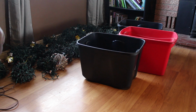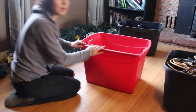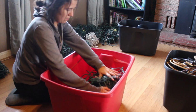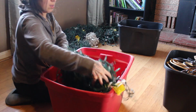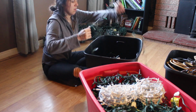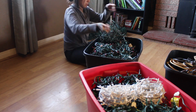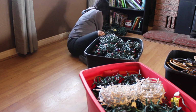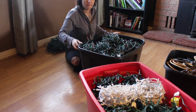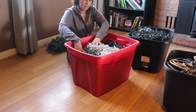And the dreaded Christmas lights. We have so many Christmas lights that go on the outside of our house. I honestly want to say there's probably about 10,000, maybe more lights. I know it doesn't look like it because they're all intertwined together, but it is huge. And it took us hours to just get them down. It usually takes us hours to put them up, but it took us hours to just take them all down.